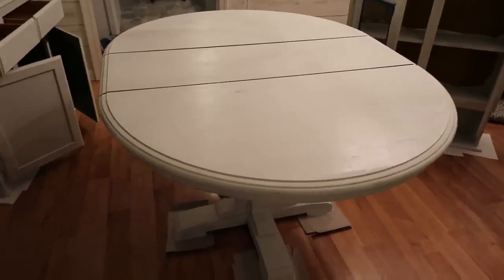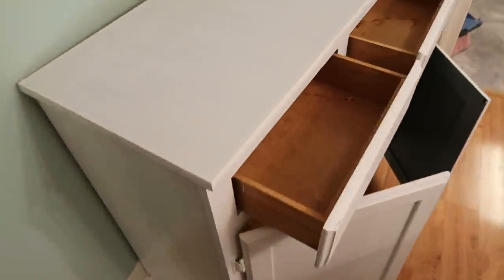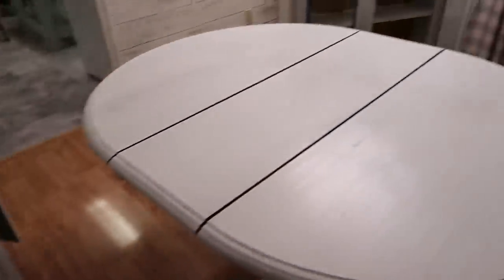Okay, it is 10:30, so I'm gonna stop for the night, but I wanted to show you, it's clearly gonna need a second coat. I went ahead and did the first coat on everything, but as you saw on the top of this, I did a second coat, and then I did something that I think I watched Carrie Lynn do.